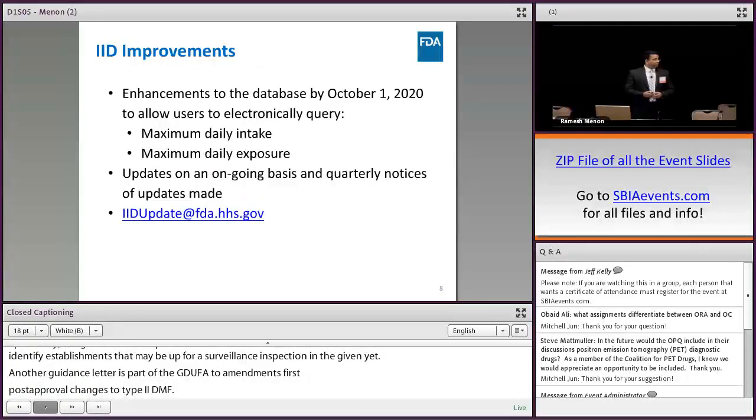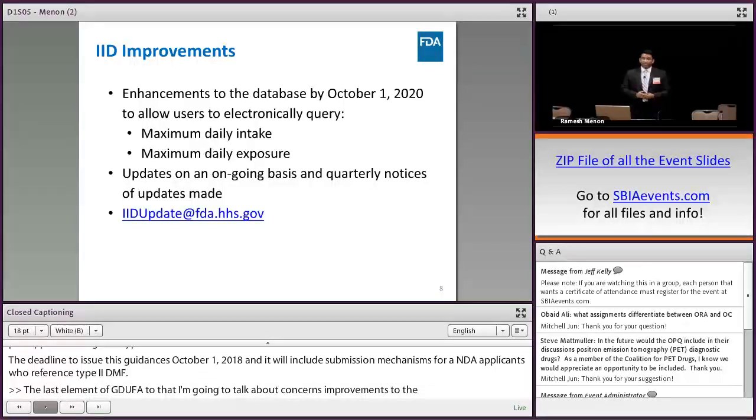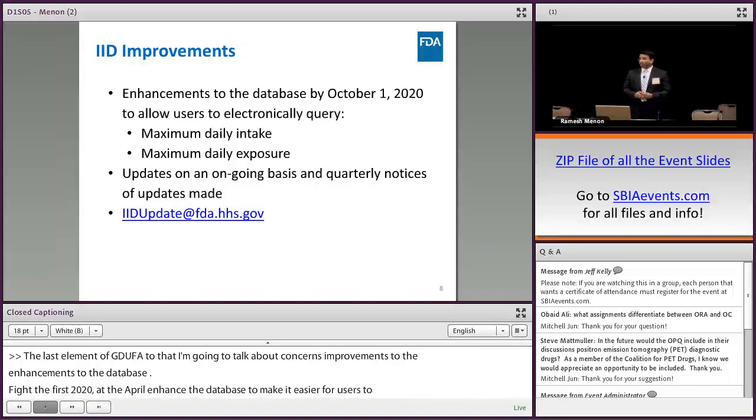So the last element of GDUFA 2 that I'm going to talk about concerns improvements to our inactive ingredients database. By October 1st, 2020, FDA will enhance the database to make it easier for users to electronically query for values on maximum daily intake and maximum daily exposure. In addition to that, FDA will commit to making updates on an ongoing basis and to provide quarterly notices of the updates that are made.